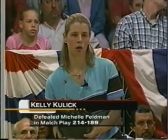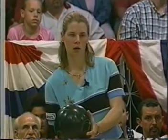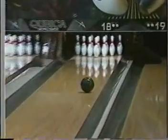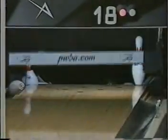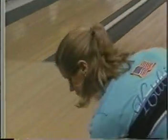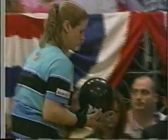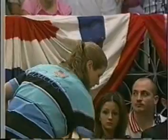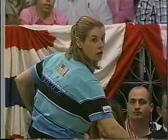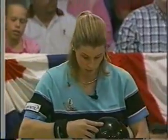She defeated Michelle during match play this week, 214-189, a relatively low-scoring match. Roll up, carry. Good shot. Now, beautiful revolutions on Kelly's ball. They're standing way left next to the ball return. They cover probably the same amount of boards. I think Kelly's opening the lane up more than Michelle. I think Michelle's keeping it tighter, but they hook it just the same. It's all angle of entry for everyone.